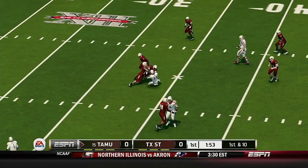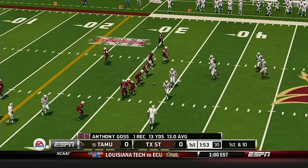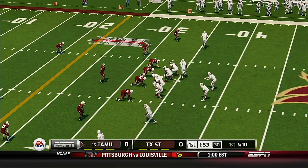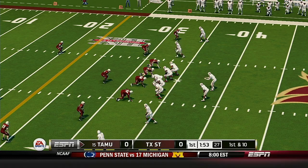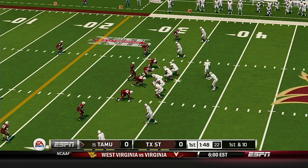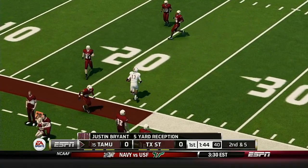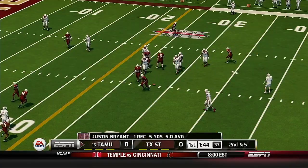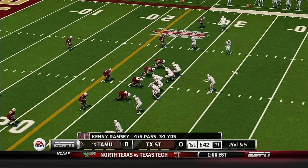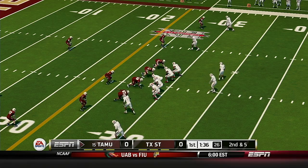Pulls it in, and he's in the open field. Excellent open field tackle. Gain of 13 yards. That makes it first and 10. Caught open field. He's out of bounds at the 28. That's good for a gain of 5 yards. That brings him second and 5.